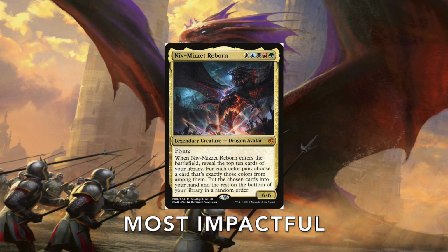And just the value is just so hard to answer. And a lot of times, as long as you're not getting attacked by it, the safest place for Niv-Mizzet is in play, because with the ability for them to just recast it, you're just like, well, they're going to get 5 more cards. It's going to be bad.